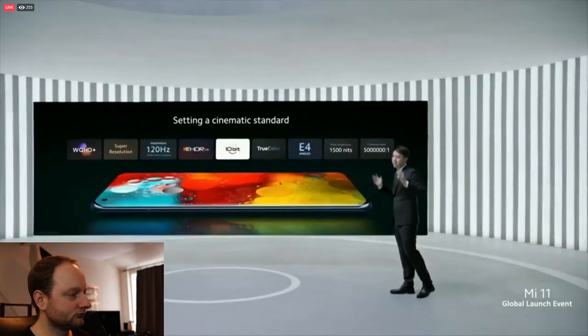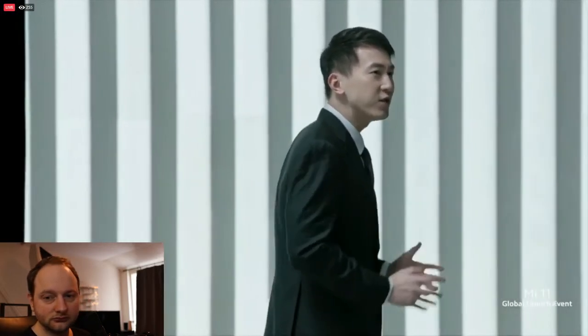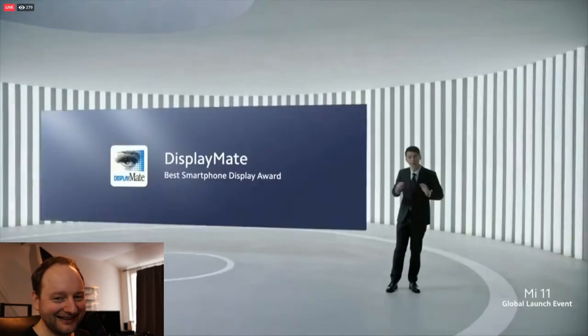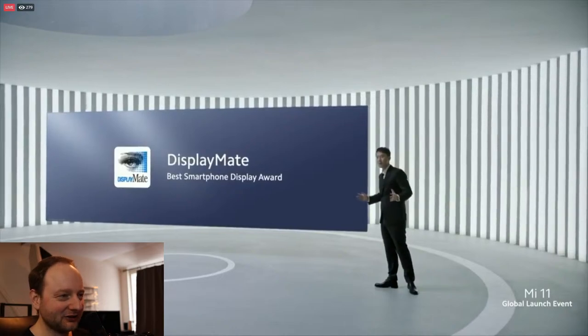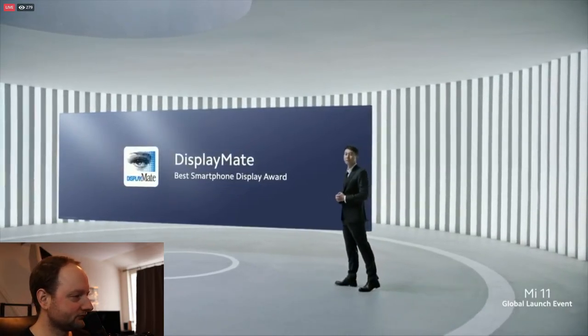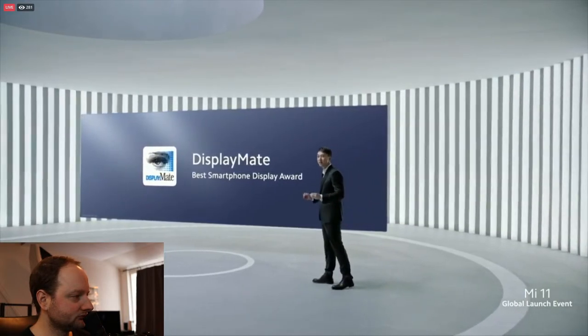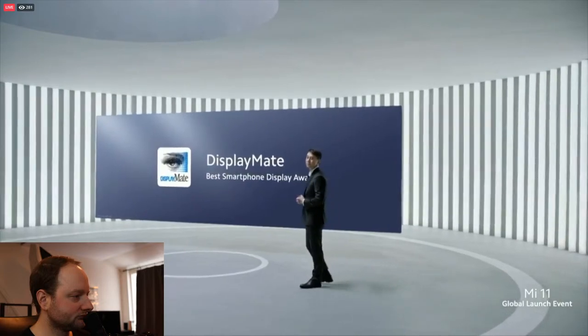Bringing all these together, I can confidently say that Mi 11 is setting a new cinematic standard. It actually is really a good display. Mi 11 has been awarded a huge honor by one of the industry's very best display certification organizations, DisplayMate. DisplayMate has offered Mi 11 the best smartphone display award. This is a massive achievement and the culmination of many years of R&D investment.